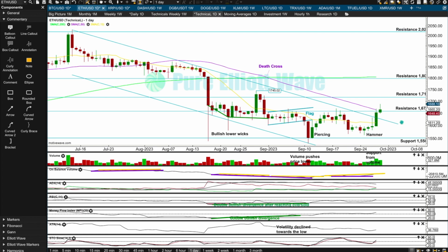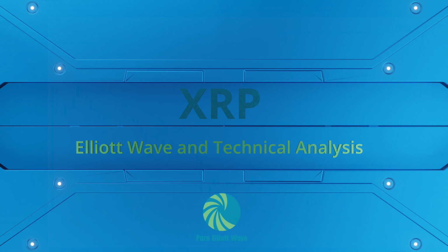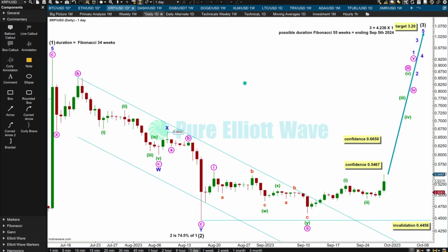So given that strength from volume, I expect next week, if we can close above 1670 today, then I expect maybe another pullback or consolidation about 1716 as price moves higher, and then above that, pretty strong resistance at 1800. I will maybe expect resistance about 1716, but quite definitely I'll be expecting resistance at 1800 for a pullback or consolidation there. XRP, it's good to see, is starting to move up with some strength today.